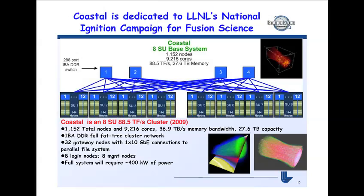So when you scale all this out, you see the totals there. Since you have 4 gateway nodes that take you out to the Lustre parallel file system for each scalable unit, you got 8 of them, you got 32 total. As you scale out the machine, you also scale out the login nodes, of course. Now you have 8, as well as the management nodes. So that's what makes it a very easy building block if you want to scale out from small, say a couple scalable units out to 8 or 12 or more.